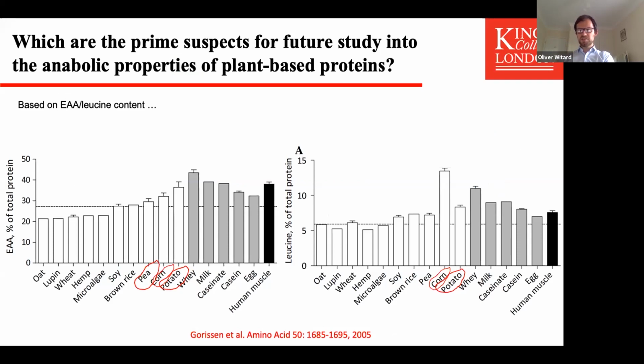Well, based on this recent analysis of the essential amino acid and leucine content of different isolated proteins, a study from Luc van Loon's lab that used the same methodology to determine the amino acid profile of these different protein sources, it appears that corn and potato protein sources and also pea protein were particularly relevant in terms of essential amino acid and leucine profile.